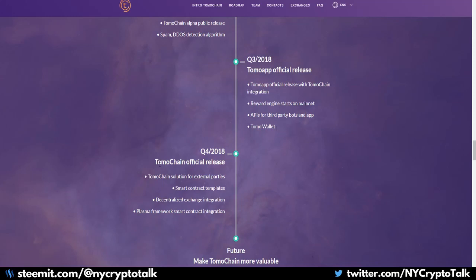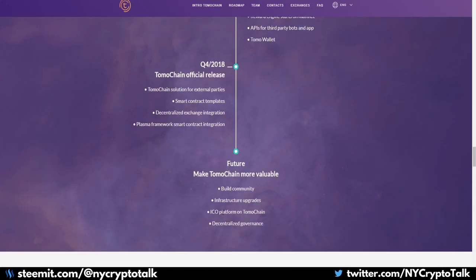And then Q4, we have the official release of the chain for external parties. The smart contracts will be built so you can build apps on it. The DApp model will all be available. The decentralized exchange integration and their Plasma framework smart contract integration. And then the future is being able to build ICOs, decentralized governance, infrastructure upgrades, and building the community.